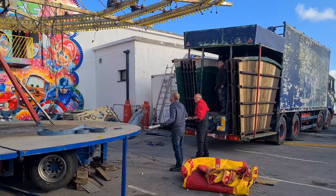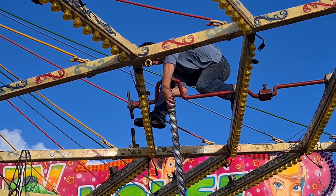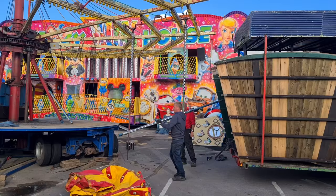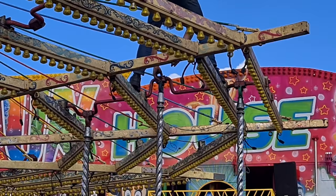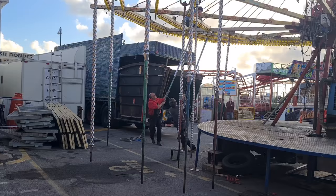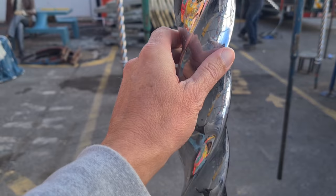Okay, I'm sure these have a name for them, but these are the poles the horses go on, aren't they? Blue, please. And this is the blue in the middle. So we've got red, blue and green. Sorted. Red again. He's a nice mind, isn't he? Look, brand new. Smart, mate.